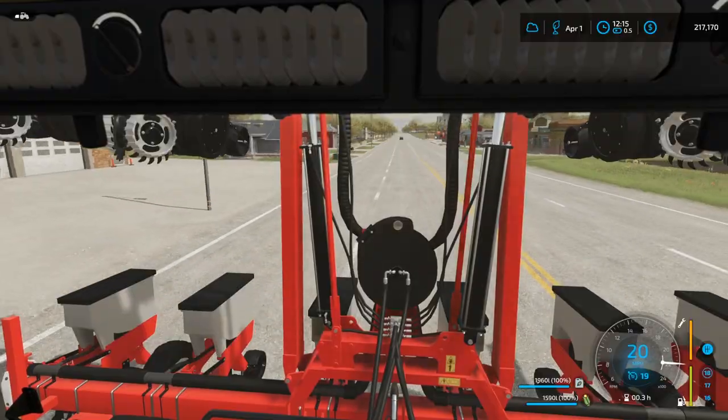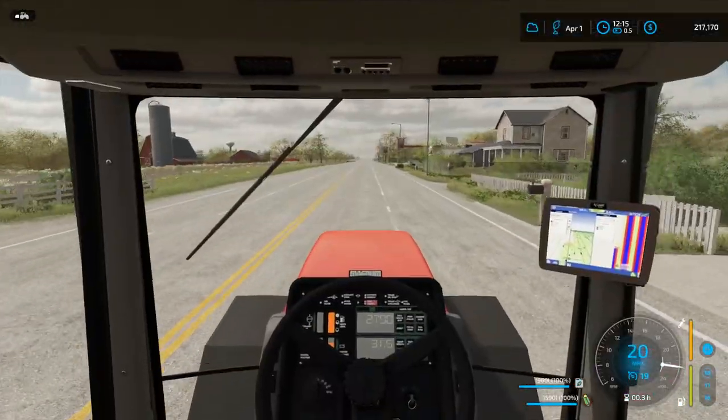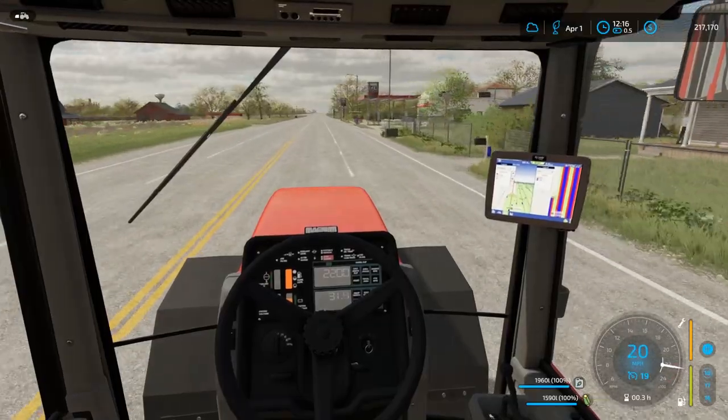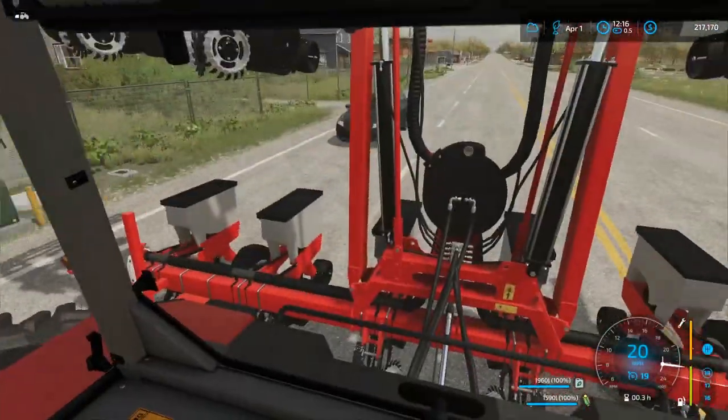We purchased a 12-row Case stack fold planter, which I think is going to be perfect for this tractor. There might be one issue. We'll see. I'll tell you guys if I get to that. But we were at the Case dealership. They didn't let me film for some reason.